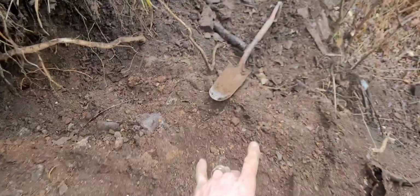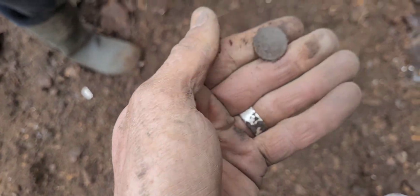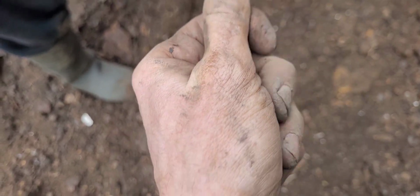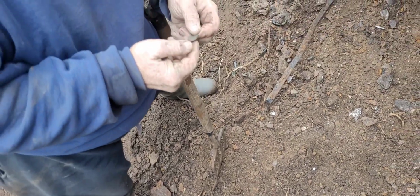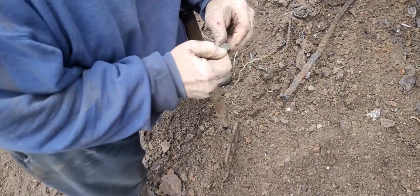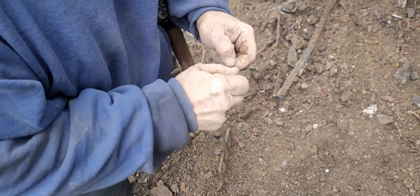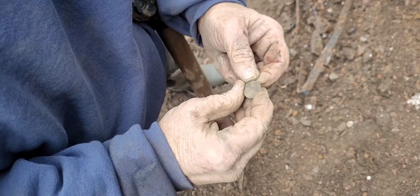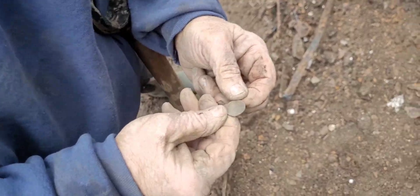And I spotted a coin over here. Right here. I think it's an Indian. I can't tell. What's it say on there? Is it wheat? I don't know. I don't know either. We'll have to get back with you.